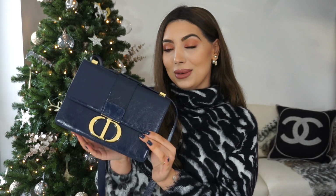So yeah, this is my new little baby. I love it so much, and I can't wait to wear it. I think it will be very, very easy to style. I love the color. I don't have anything like this in my collection.